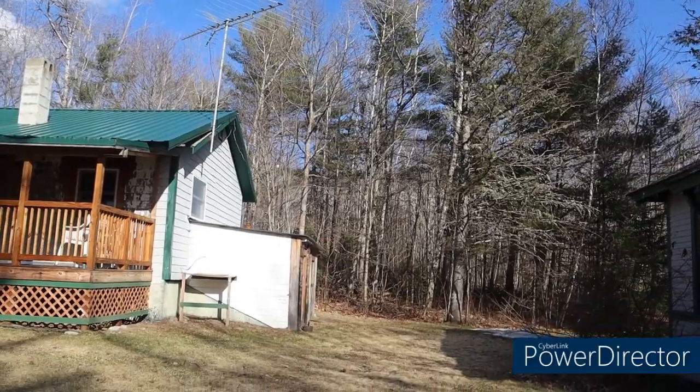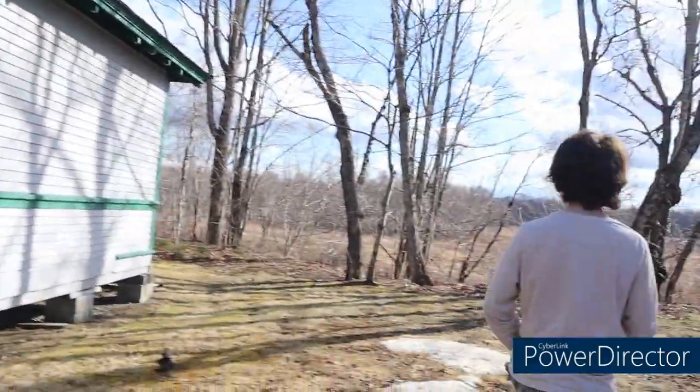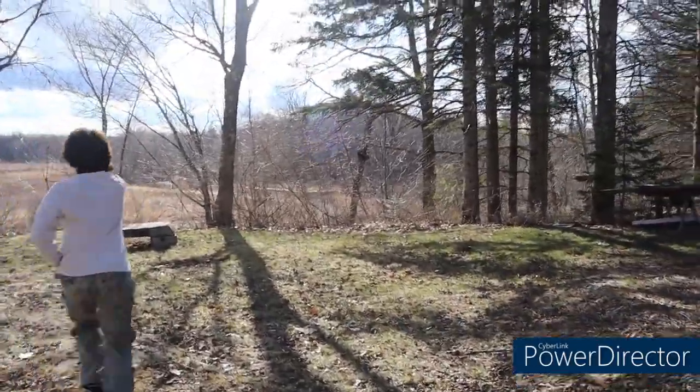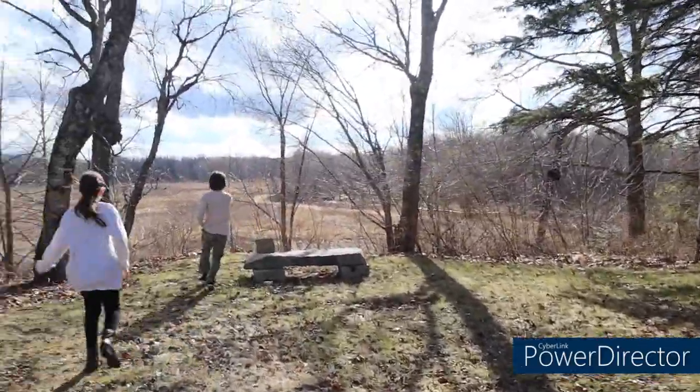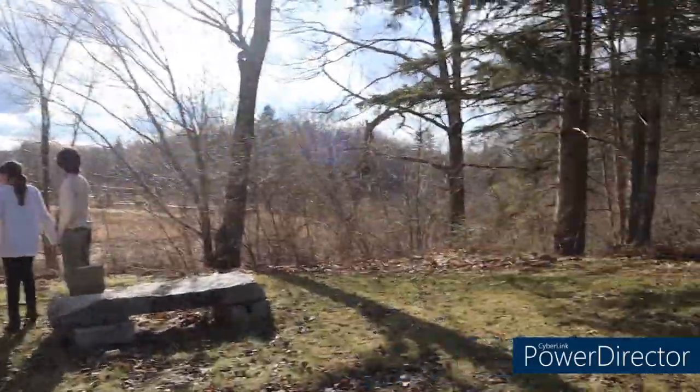Look, Emma, there's even a little lamp. Oh, here's a bird. Look at the entrance to the basement. It's a whole opening. Okay, well, how do we get to the land? Oh, look at the little rock you can sit on. That's cool. Yeah, that was in the pictures.